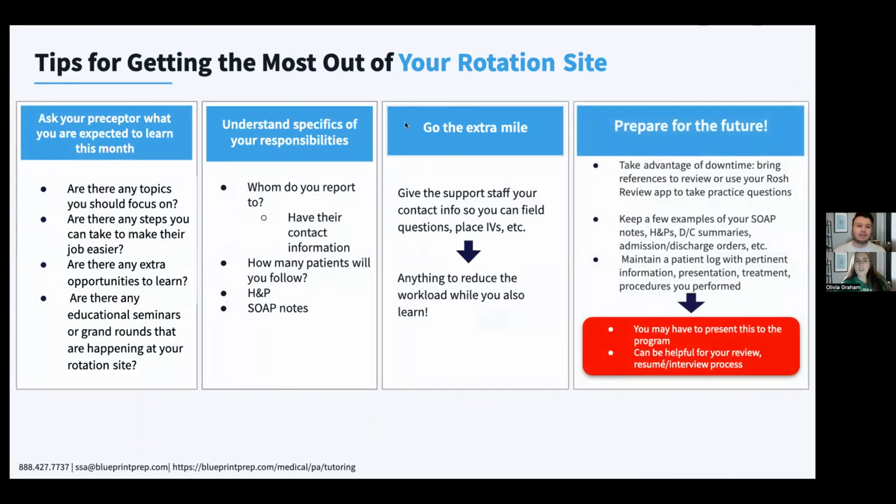So just overall, you want to get the most out of your rotation, even if it's the rotation you're never going to go into. I went into my surgery rotation and thought, I'm not going into surgery, this is just a waste of my time, I don't even know why I have to do this. And now I'm practicing in surgery. So go into everything and try to make the most out of it, because you never know what you're going to get out of that experience. You might find out you love something you really didn't think you would.